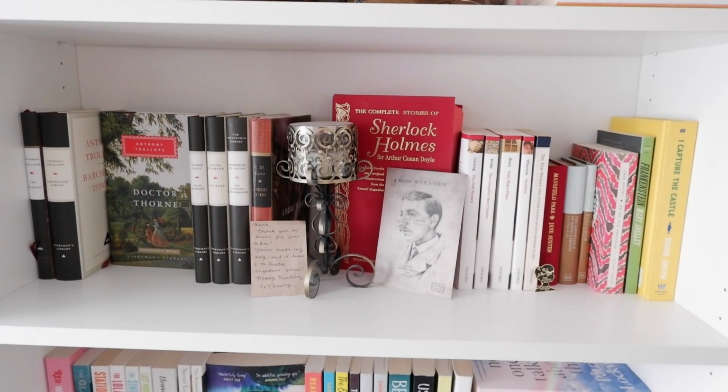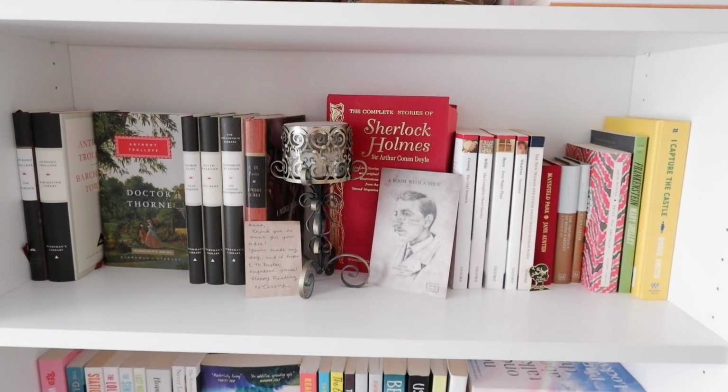And that was everything on the first bookshelf, and now let's get to the second one. Okay, here we have the second bookshelf that is on display most of the time. Firstly, we have the Everyman's Library Classics right here.